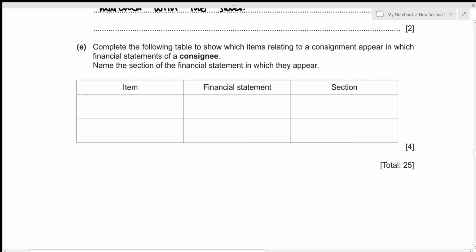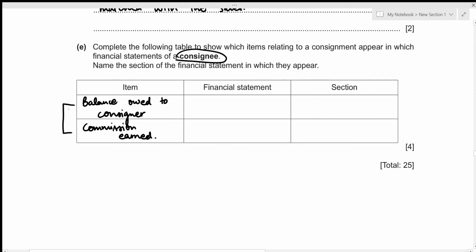The first one was the balance owed to consignor, and the second one is commission earned. So the reason why we're recording this from the point of view of the consignee is because in the question we need to show which financial statements of a consignee. So that's why we're recording this in the point of view for the consignee. So if we're talking about consignee, then obviously we're talking about Iona and Henry, right? So Iona and Henry owe a certain amount to Julia. So that is a balance owed to consignor, which means that they still need to pay it. And whenever we're talking about payables, those are the current liabilities, right? So that is in the section of current liabilities.